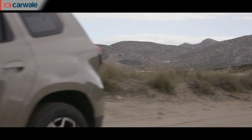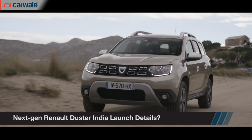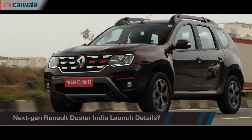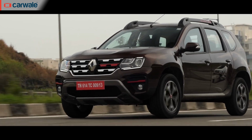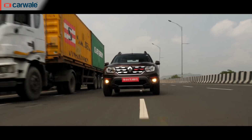Chetan from Bangalore is asking us when we would see the next generation of the Duster, and when it does come, will it come with the diesel? That's a question that we don't really have an answer to. Renault has upgraded the Duster now. Yes, it's not the new generation Duster. It's more like a nip and tuck. But Renault has very clearly said that they're not looking at diesels.